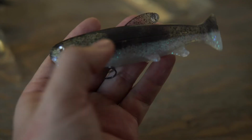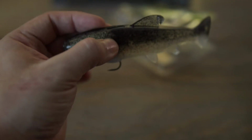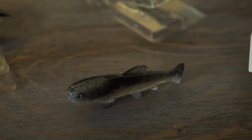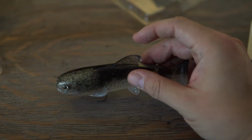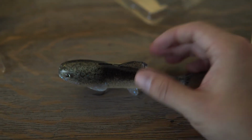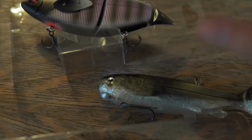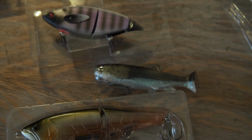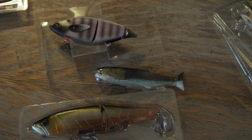Has a little bit of a chin weight, but you can see this head harness, and it all falls vertical. So there you go. The Raid Japan Osakana Swimmer 125. Really cool snack size. And you can see it's kind of in between lengthwise the sizes of these 3 baits. Really cool.